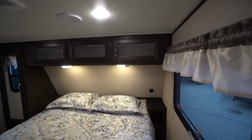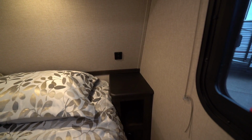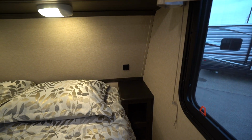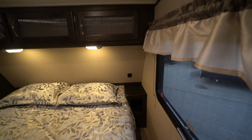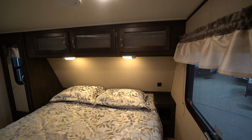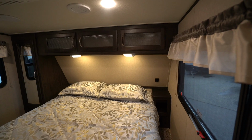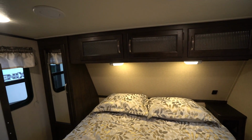On either side, the one side here, you'll notice that you have a nightstand. You have the USB ports up top, so perfect place to naturally charge your phone. Right down underneath that is a cubby hole and an electrical outlet there in case you need to plug in anything else. Emergency exit on the wall. Hopefully you never have to use that, but that is there in the event that you do need to use it. And then across the top, you'll see storage all the way across there, a couple lights underneath.